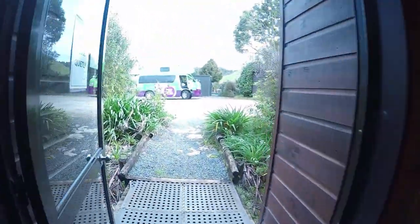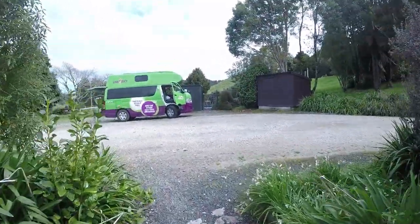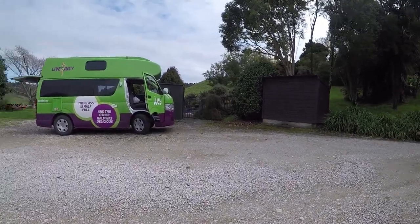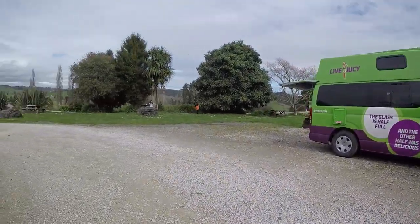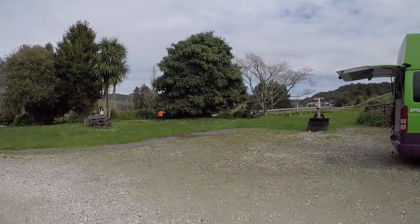It's really cheap, it was only $19 per adult and the kids stay free. So it only cost us $38 for the night. And there you can see is our Jucy van and there's space for 4 powered hookups right here. Beautiful setting in Waitomo and we would love to stay here longer, but we have to keep moving.